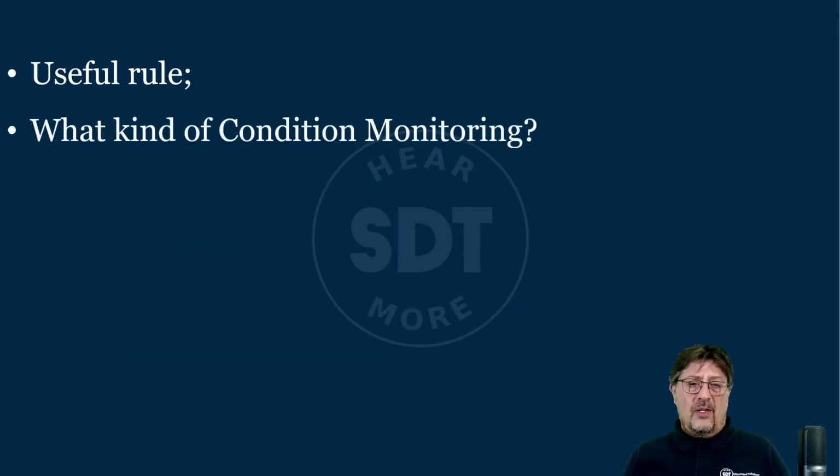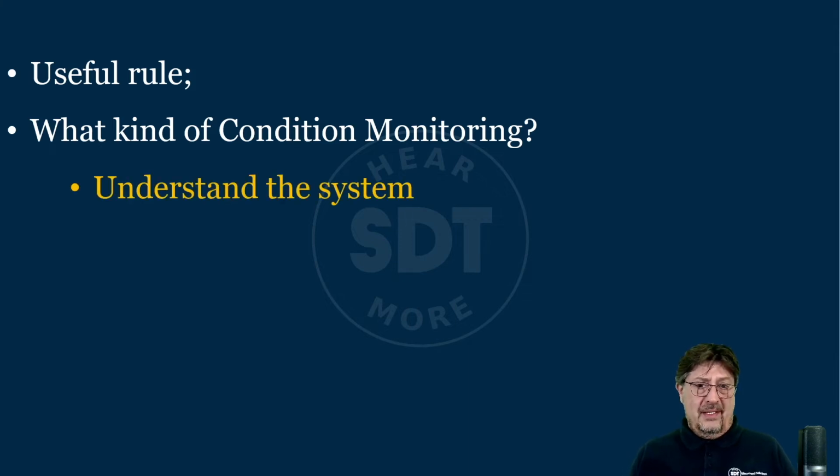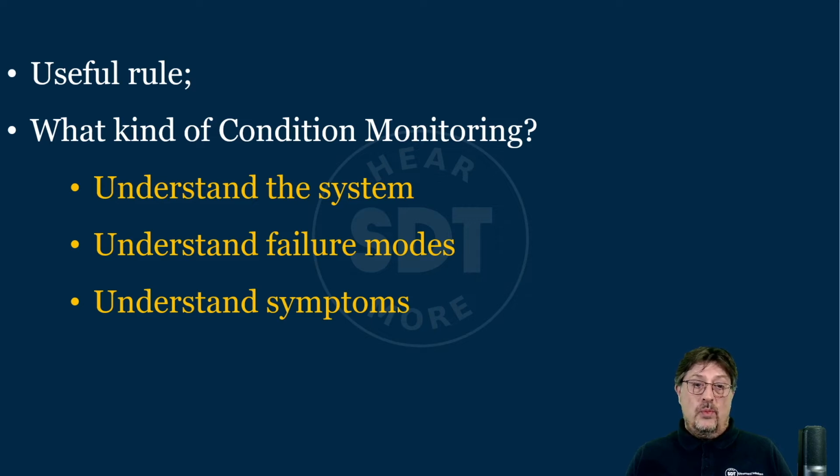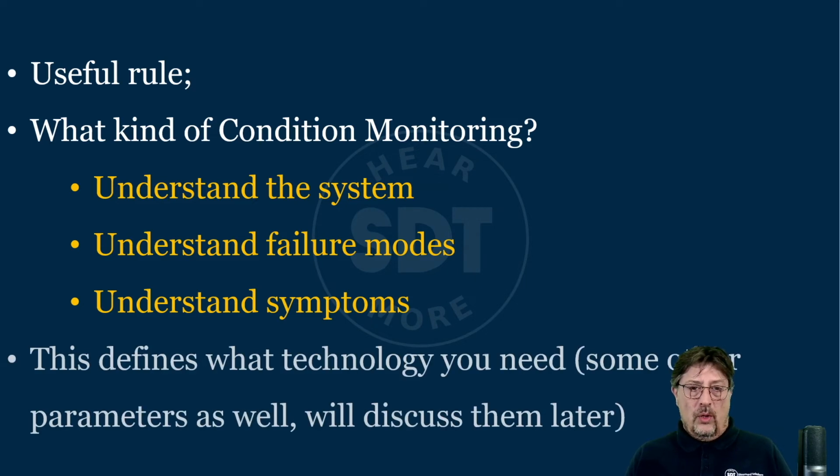Another useful rule might be the question, what kind of condition monitoring do I need? The answers lie in understanding the system, definitely. Understanding the whole system environment and each asset, understanding the failure modes of that asset, understanding the symptoms that will be generated by a certain failure mode. Now, this defines what technology you need. There are, of course, some other parameters, we'll talk about them later, but what the system does, what each asset in that system is delivering as a function, what the failure mode is, and what the symptoms will be. That is exactly pointing you to what technology you need to use.